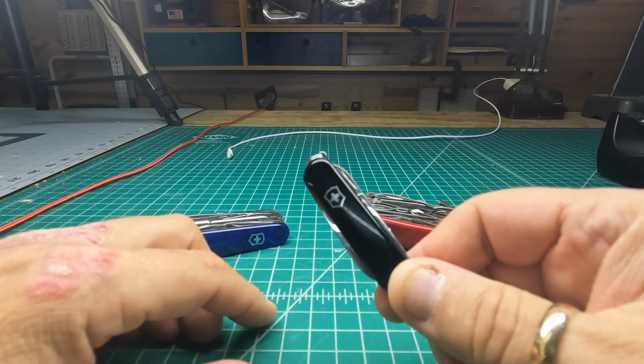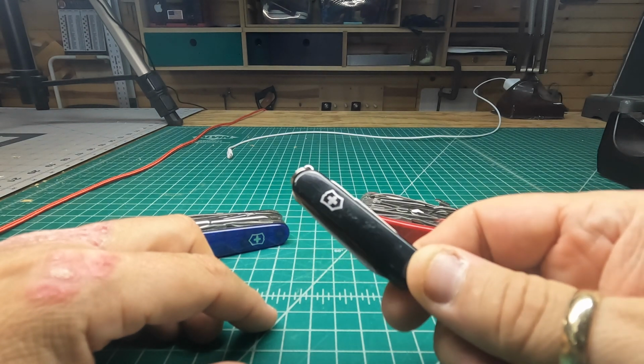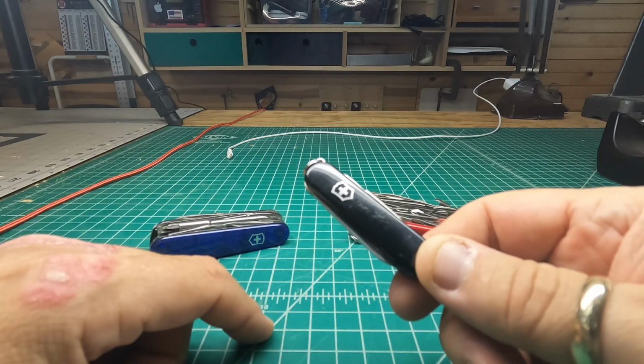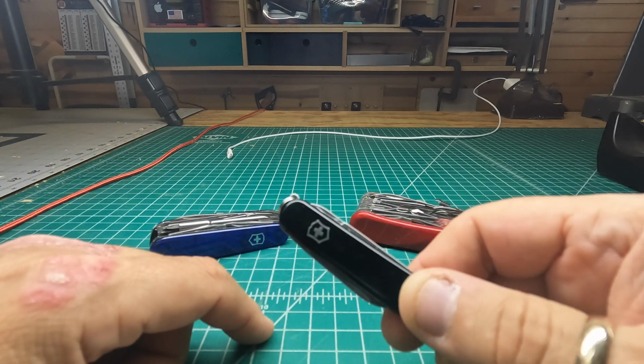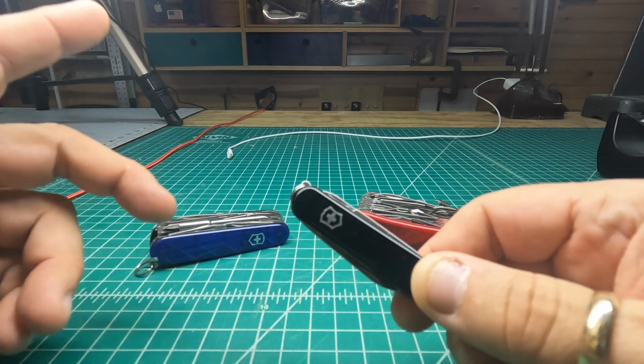Now, this little dude goes for 20 bucks. This is the one that's in my shave kit. I think my wife has one in her makeup bag for traveling, or her toiletry bag, whatever she calls it.